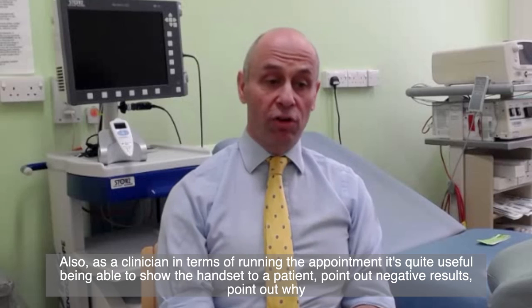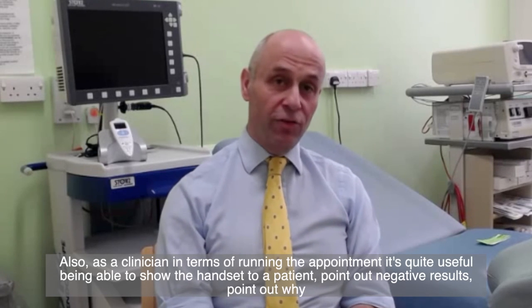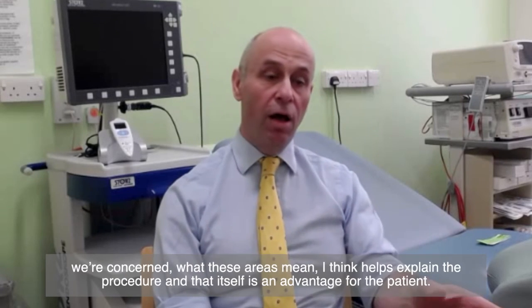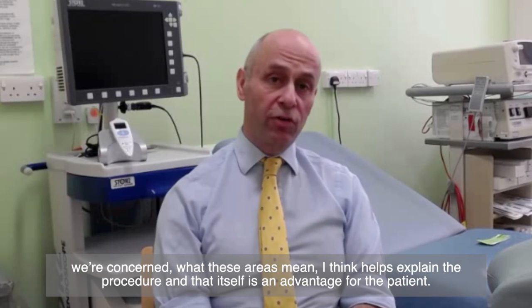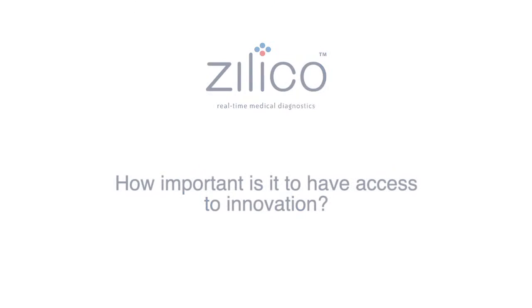But also as a clinician, in terms of running the appointment, it's quite useful being able to show the handset to a patient, point out negative results, or point out why we're concerned, what these areas mean. I think helps explain the procedure, and that itself is an advantage for a patient.